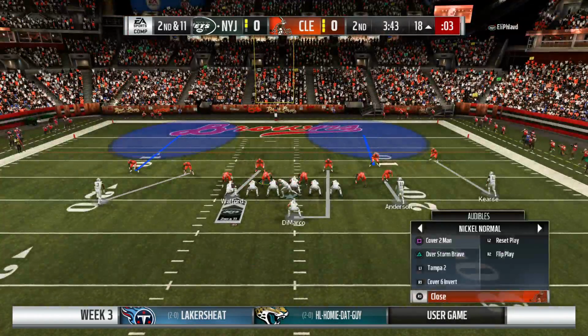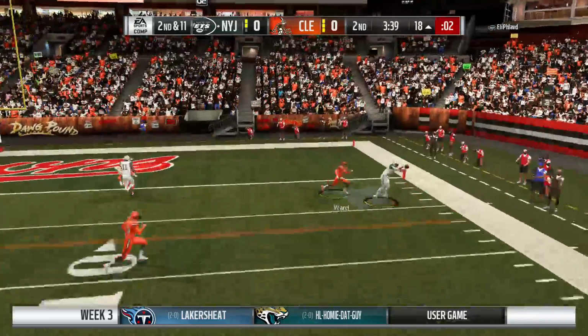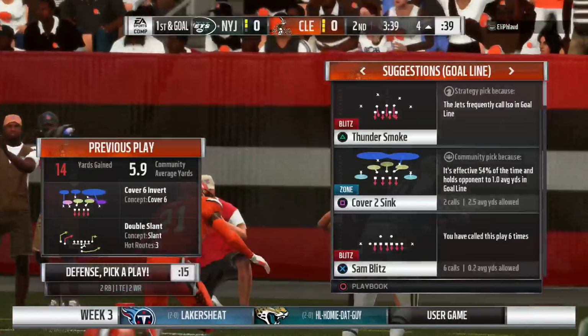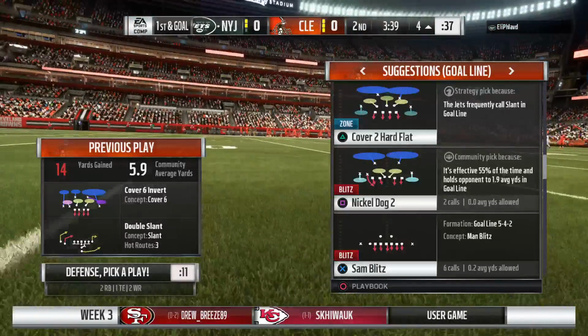Here's Darnold now on second down. Toward the sideline, and look at that catch. Dragging the toes, and that's going to be a first down. Well done. His first catch, good for 14 there, and a first down.